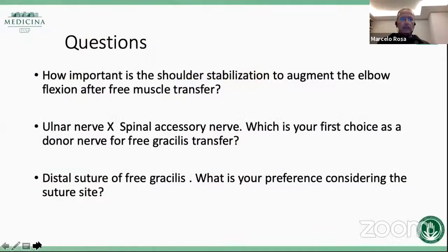So my questions are, how important is shoulder stabilization to augment the elbow flexion after a free transfer? Ulnar nerve and spinal accessory nerve: if you have both, which one is your first choice as a donor nerve for a free gracilis transfer? And I'd like to know your thoughts about the distal suture when you use the gracilis free muscle. Do you just suture to the distal flexor biceps tendon, or do you extend it to the extensor tendons like you showed in your presentation? What are you doing right now?